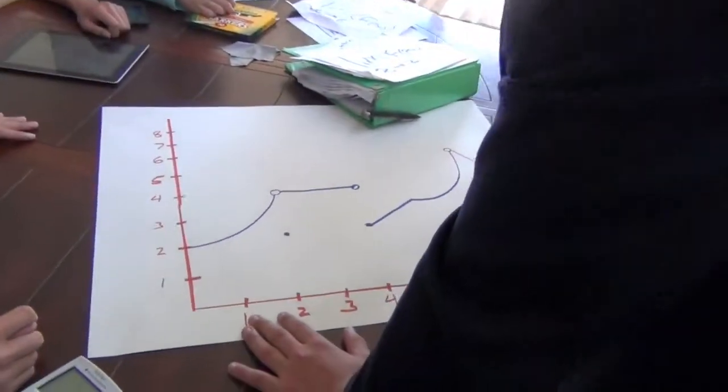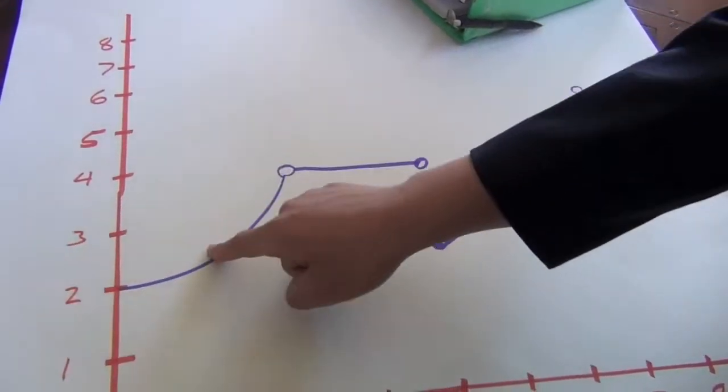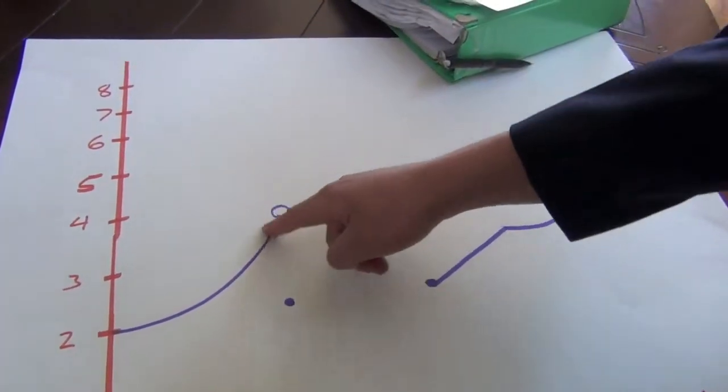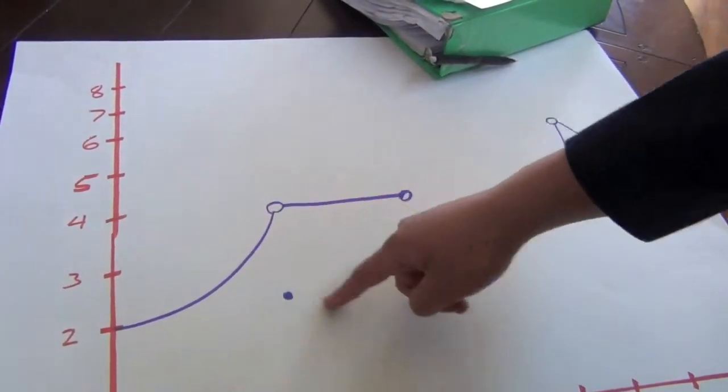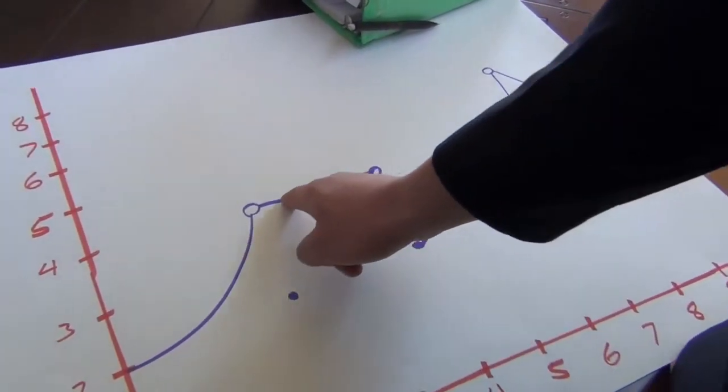You determine the limit of f of x as x approaches 2 by following the graph from the left to the point where x is equal to 2, which on the left side is 4. And then you go from the right side of the graph to the point where x equals 2, and that point is also 4. So the limit of f of x as x approaches 2 is 4. That's dirty.